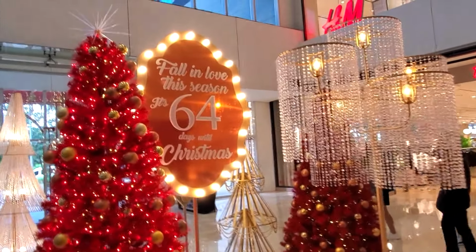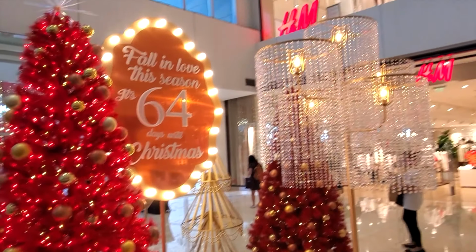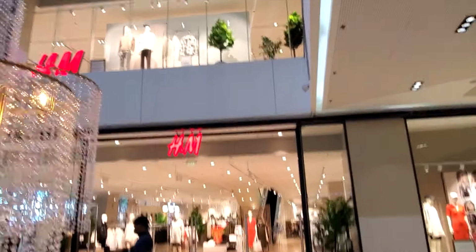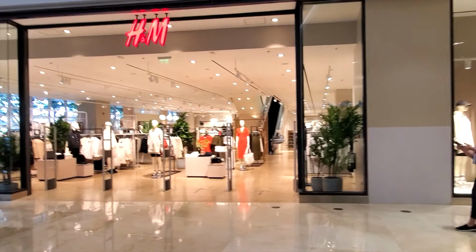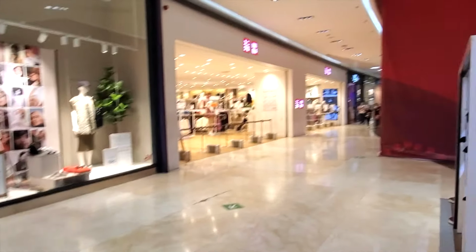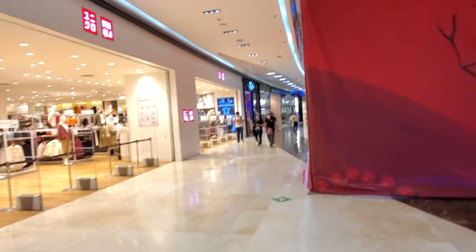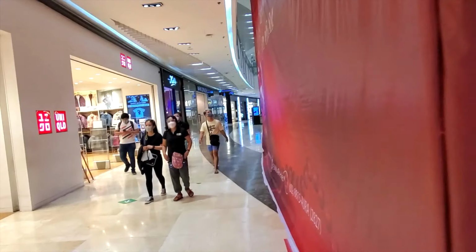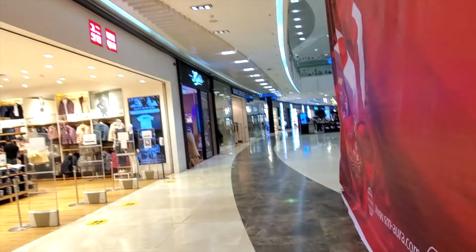Here we have Christmas countdown. You guys already know the deal with the Philippines. If we're at least 100 days near Christmas time, then we're counting. Bet your bottom dollar, we're counting. We have H&M. That's a new store, guys. Here. And then we have Uniqlo. Uniqlo also has been here for a while too. So we're going to take a loop around and check out the stores on this left side over here, because we still have much to look at.